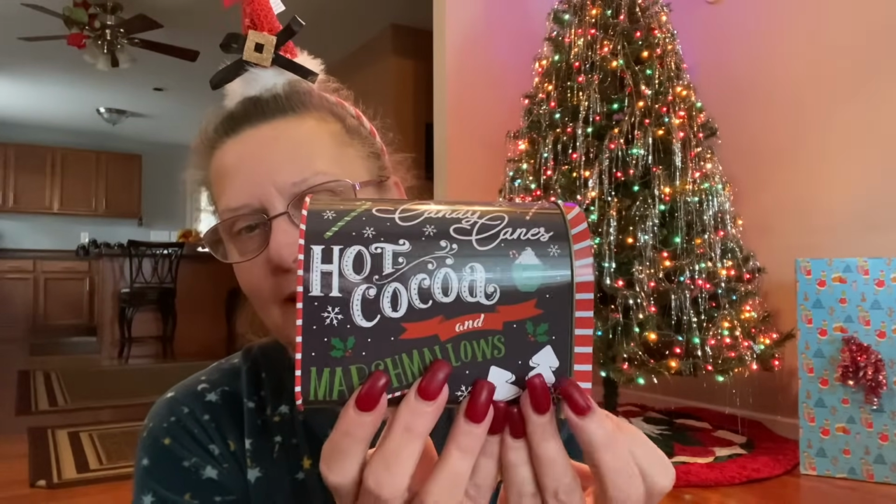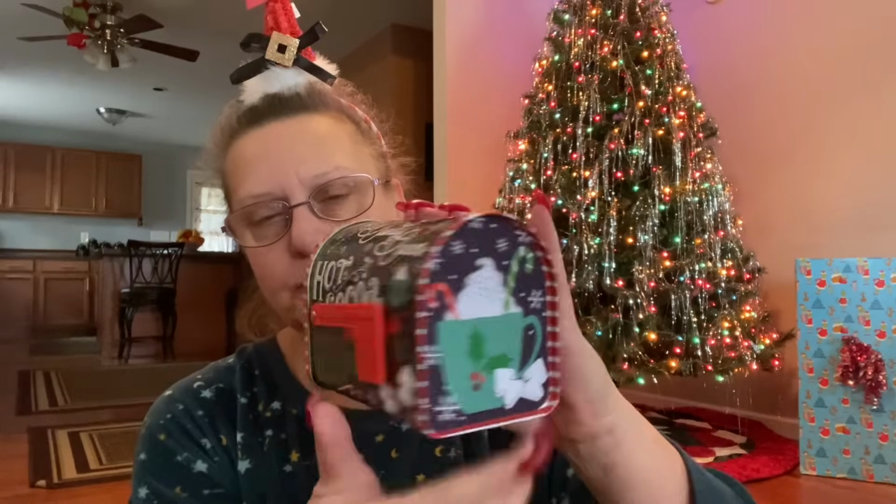Now that one is made out of, what am I trying to say, like a hard paper cardboard. This one is made out of tin. I love this one. Candy canes, hot cocoa, and marshmallows. How cute is that? Here it is all the way around.